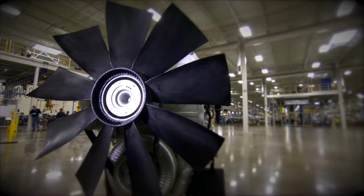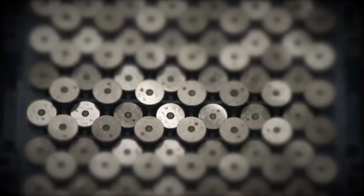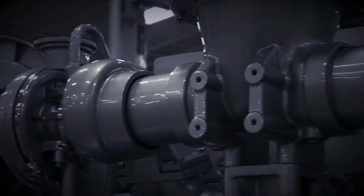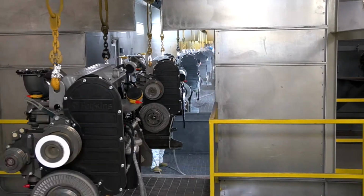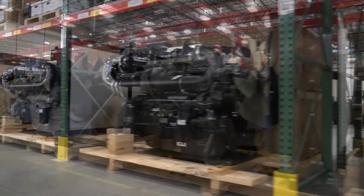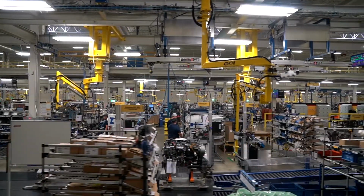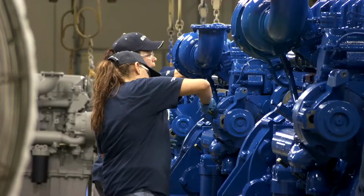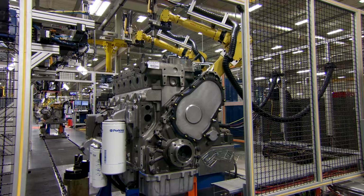So we finished Tier 4 final here in the United States. We just launched Stage 5 engines in Europe, and we'll be highlighting many of those at Bauma this year. We're working on China 4 emissions. So across the emission standards to lower emissions. And we do that through many technologies, such as diesel particulate filters and SCR, which lowers emissions. The other thing that really helps many of our customers is downsizing. So they're able to downsize from a larger displacement engine to a smaller displacement engine. That improves fuel economy as well as emissions. And then we look at other technologies such as hybrids, which we're going to talk about more at Bauma, actually.